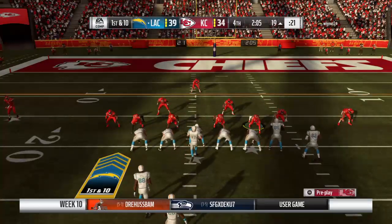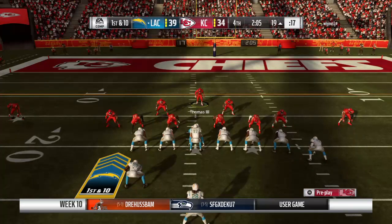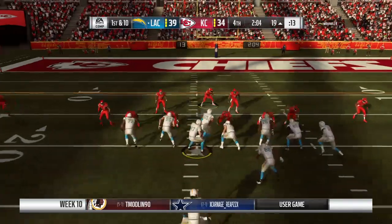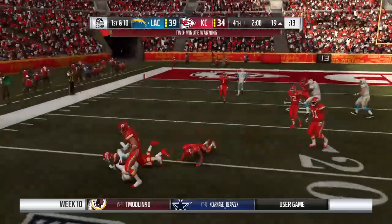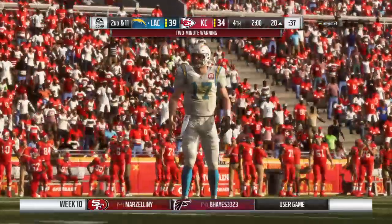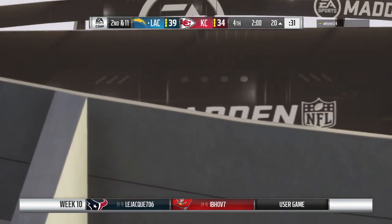Here we go. Another tote for Gordon. He's been busy this afternoon. And they go the wrong way here. Knocked back to the 20. Time for a break. We'll come back, see what transpires after this.